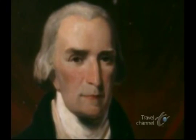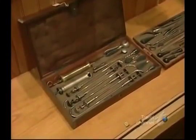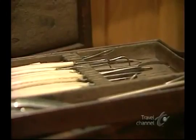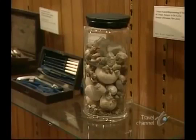Equally prominent in his field was the doctor who performed the operation, Dr. Philip Syng Physick, known as the father of American surgery. Removing bladder stones was an area of his expertise. It required an arsenal of specialized tools for extracting mineral buildups in the body, called calculi. And the Mütter has a 50-year collection of such specimens that looks almost like a jar full of seashells.